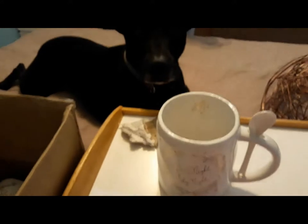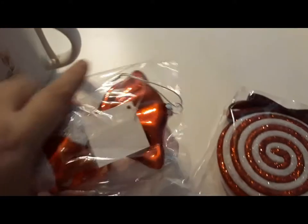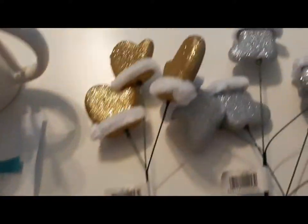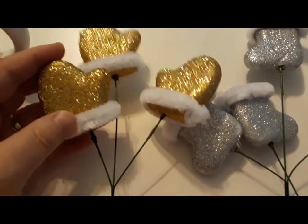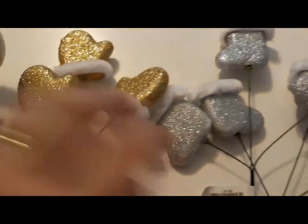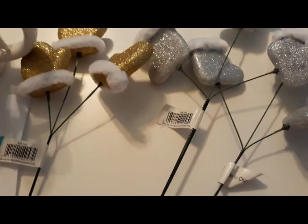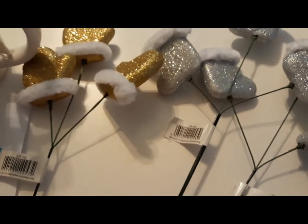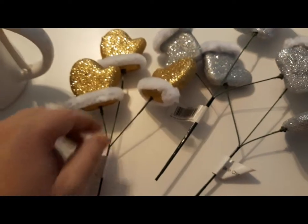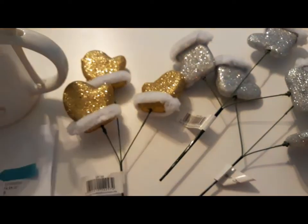Excuse my dog, she wants me to play with her card. She loves it, it's the lining out of a toilet roll. She's obsessed. To go with these wreaths and craft that I'm doing, I got these picks. They're just glittery mittens with, I think, a pipe cleaner around it, and then the booty ones, which I thought were quite cute, to be honest. They were 79 pence for a bunch of three. So I'm just going to separate them up and use them in my wreaths.